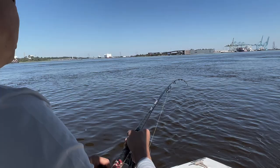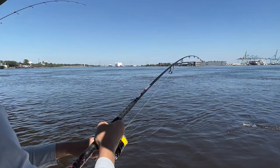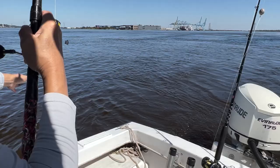Want some of them? Yeah. Is it a big one? I don't know what it is. It looks big. It could be stingray. Oh, what is that? Croaker.